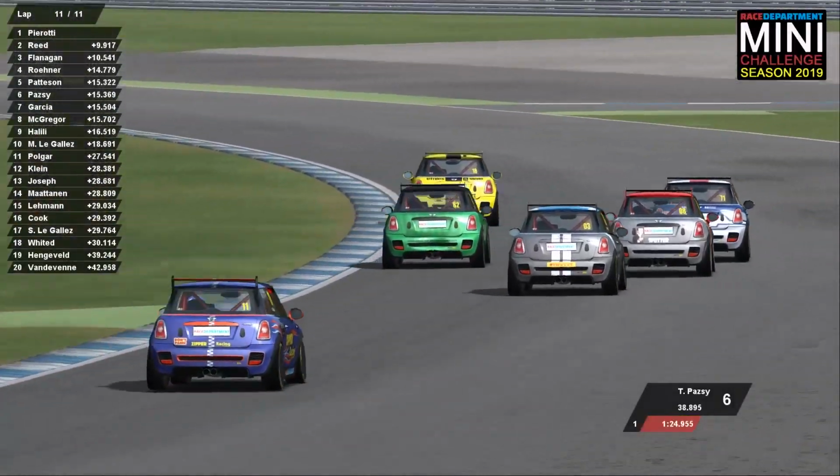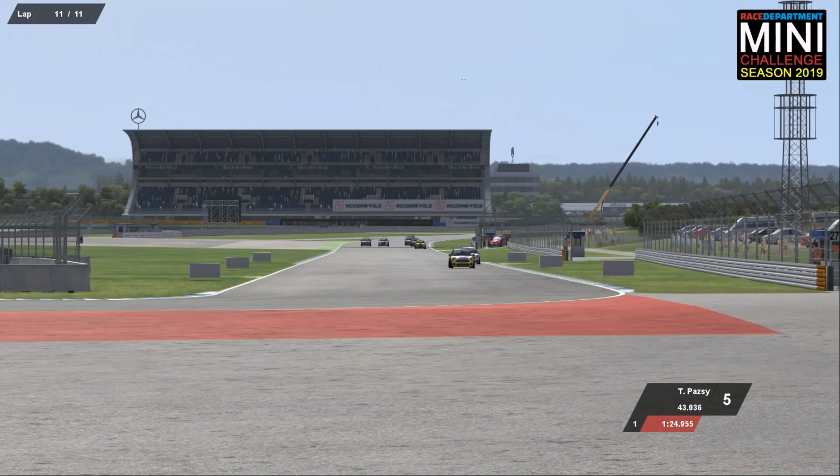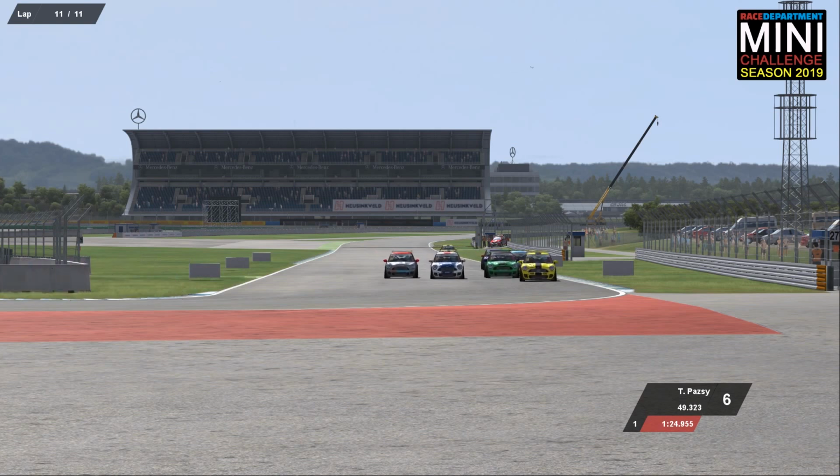This is the side he wants to be at. Rona just ahead in fourth, but Patterson looking to hold on to fifth, but here comes Garcia to try and make it three abreast. Unbelievable. Can he?